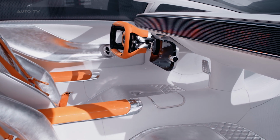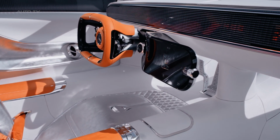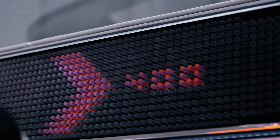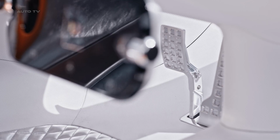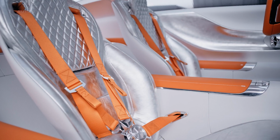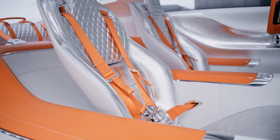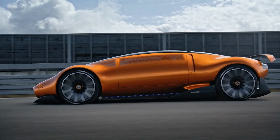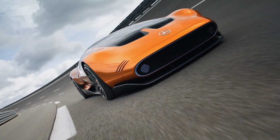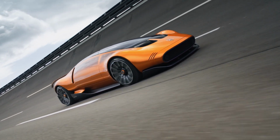The interior of the Vision One-Eleven is a modern reinterpretation of the 1970s aesthetic, with a color scheme of silver, orange, and white. The cabin features low bucket seats reminiscent of Formula One racing cars, while a full-length canopy glass and narrow dashboard give an airy feel to the interior. The concept also incorporates augmented reality, with virtual buttons for infotainment and navigation systems appearing to float above the surfaces.